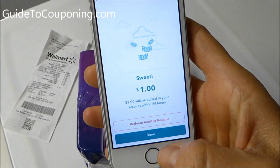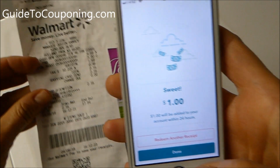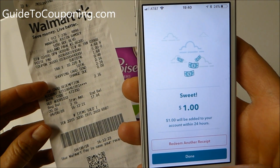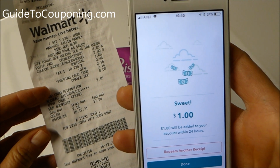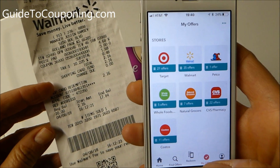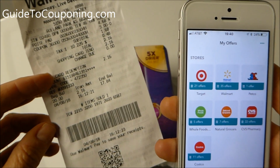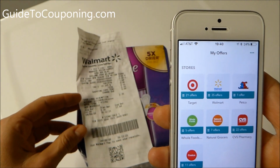So folks, that's how quick it is with Walmart. That's why it's so awesome to shop at Walmart with Ibotta. The only disadvantage is that Target and CVS have other deals sometimes, like buy $15, get $5 back, either in extra care bucks or a Target gift card. So that's how you can do more of a triple play than you can at Walmart.